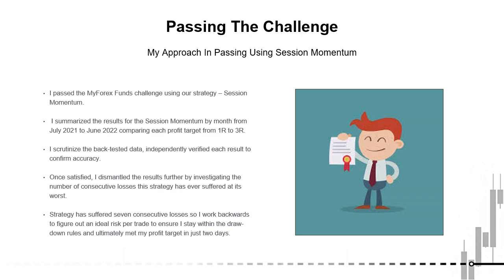With independently verifiable trade data, we can perform a substantive, meaningful analysis to determine the ideal risk per trade that will help us in passing the challenge within the specified time. At the end of the day, mechanical trading is all about mathematics and statistics.